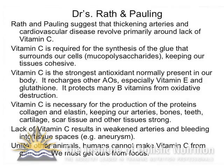Vitamin C is the strongest antioxidant normally present in our body. It recharges other antioxidants, especially vitamin E and glutathione. Glutathione is thought to be the body's master antioxidant. It's a tripeptide, and it's too big to get into the cell, so it goes in as three separate pieces and is produced in the cell on an as-needed basis.